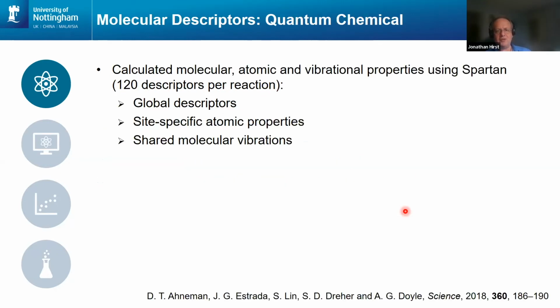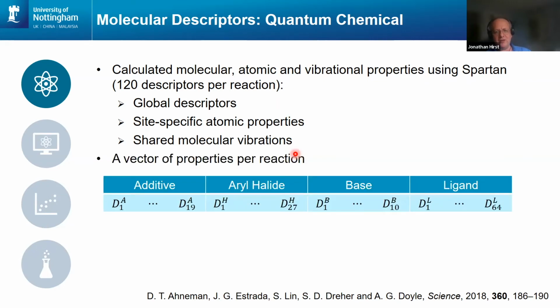The quantum chemical descriptors were 120 different descriptors based on a set of different sorts of properties. So, whole molecule descriptors like the HOMO and LUMO energy, some atom specific properties like partial atomic charges, and then also some calculated vibrations of subgroups present in the molecules. So that descriptor set looks something like this, with a total of 120 elements in the descriptor vector.